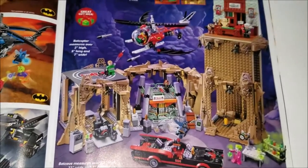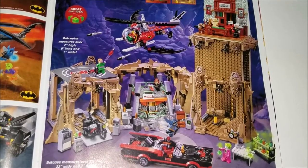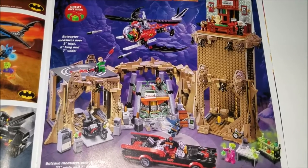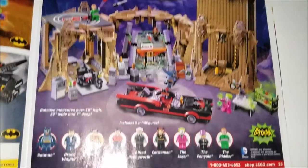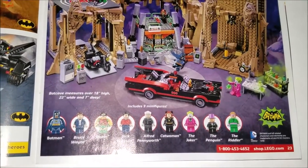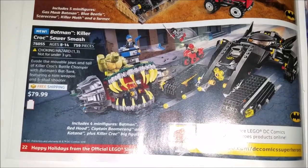This is a good looking set, the Batcave. I think we're going to have two Batcaves at once, which I find kind of interesting because I'm seeing the new Batcaves coming in the movie sets. So we'll see. Maybe they'll retire one of these. You can't go wrong with these figures. All the DC figures look pretty good.